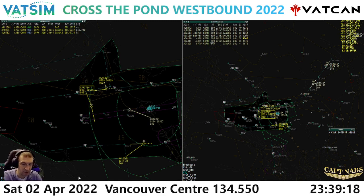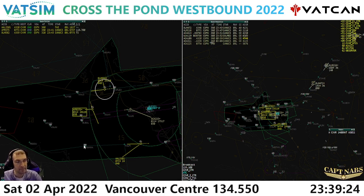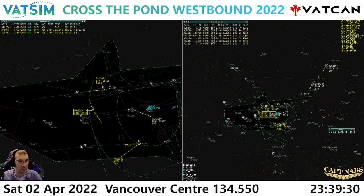Lufthansa 582 heavy, descend 4,000. You can speed back to 190 when you level at 4. 582, descend 4,000 and say again the speed. And when you level at 4, then you can bring the speed back to 190. Gotcha.